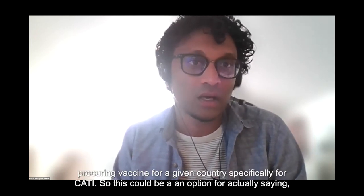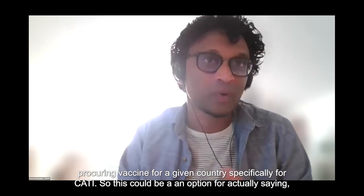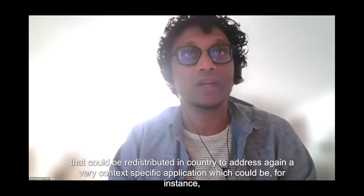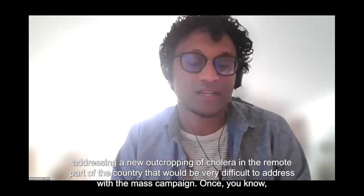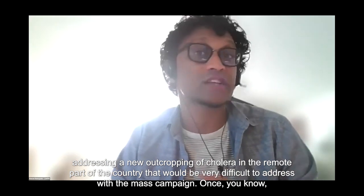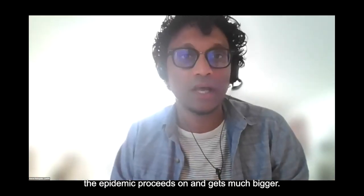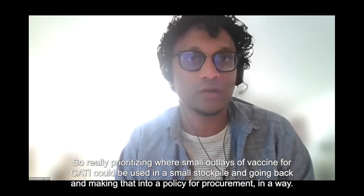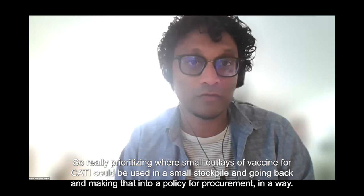procuring vaccine for a given country specifically for CATI. So this could be an option, actually saying, what would a small OCV stockpile look like for the purposes of CATI that could be redistributed in country to address, again, a very context-specific application, for instance, addressing a new outcropping of cholera in a remote part of a country that would be very difficult to address with a mass campaign once the epidemic proceeds and gets much bigger. So really prioritizing where small outlays of vaccine for CATI could be used in a small stockpile, and going back and making that into a policy for procurement in a way.